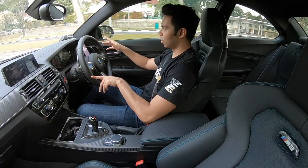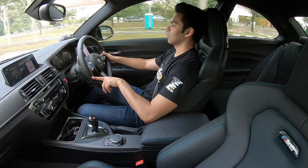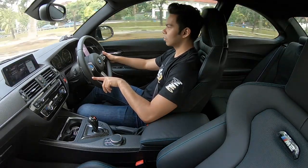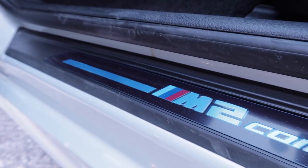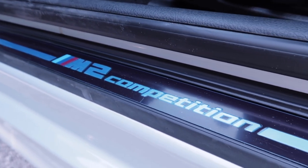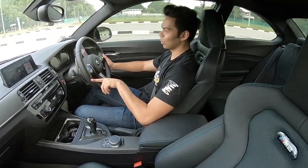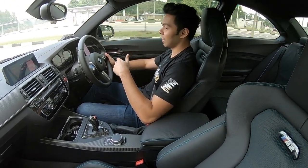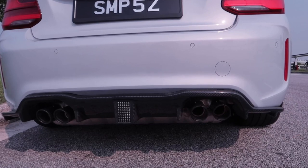You don't get a lot of wind or road noise, and the exhaust sound is a bit. I was expecting the exhaust to be a bit loud, but then again, M cars are not known for their loud, really bassy kind of exhaust. I think AMGs are known for that.